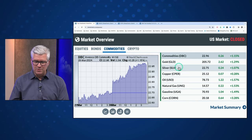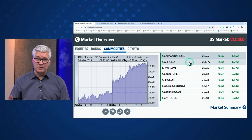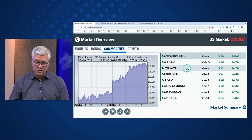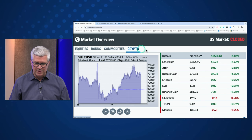Gold and silver prices both in the green. As a matter of fact, all 8 of the commodity ETFs that we track on our dashboard are all in the green here. Gold prices up 1.3%. So gold, spot gold continuing to make new all-time highs here as we wrap Q1, silver prices up slightly as well, copper prices as well, crude oil up, and energy stocks actually had a pretty decent up day, as you'll see in a moment.